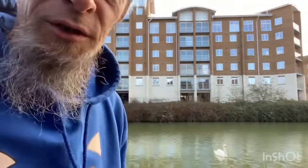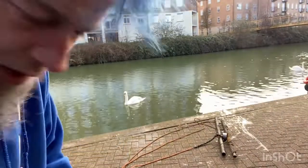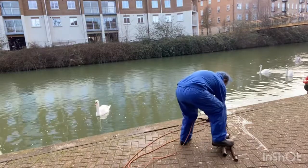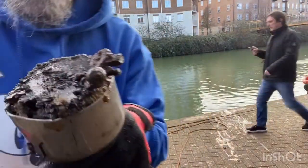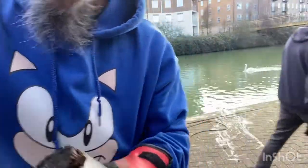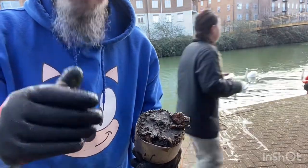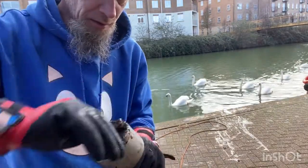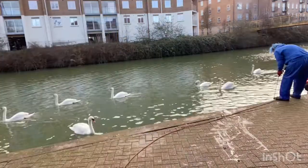Let me show you this, guys. 2 scaffolding bars on 1 pole. Oh, got a funky little ball-shaped item on there. I don't know what that is. Might be a bit of grape shot or something, I don't know. I shall have a look at that later. Cool.